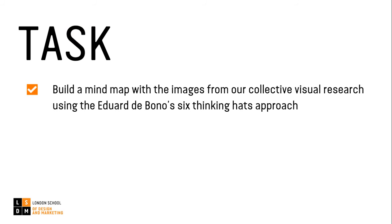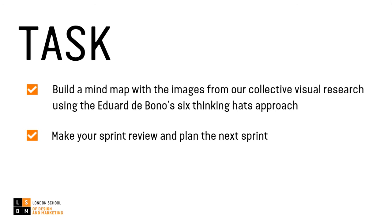So the task this week is, by selecting pictures from your collective visual research and the early sketches of your project and your own visual database, build a mind map with Edward de Bono's Six Thinking Hats approach. Make your sprint review and plan the next sprint.